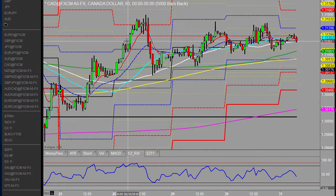Okay, that's pretty much it. News-wise, you've got some flash estimate of the inflation at 10 o'clock for the Eurozone, which, having seen the German data yesterday, doesn't often give too much of a kicker. Got the ADP non-farm payrolls at 12:15.